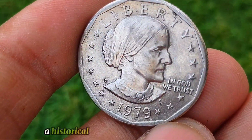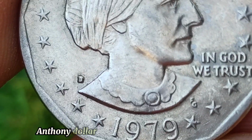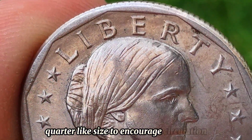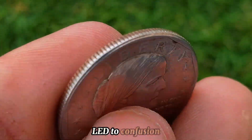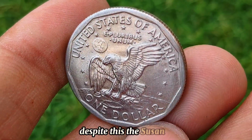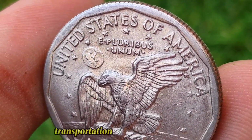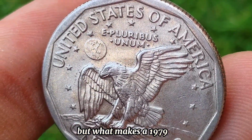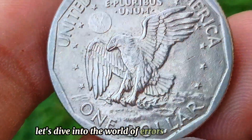A historical glimpse at the 1979 D Susan B. Anthony dollar. These coins featured a smaller, quarter-like size to encourage circulation. However, their similarity in appearance to quarters led to confusion, making the coin unpopular with the public. Despite this, the Susan B. Anthony dollar became a staple for vending machines, transportation tokens, and collectors. But what makes some 1979 D versions so unbelievably valuable? Let's dive into the world of errors and varieties.